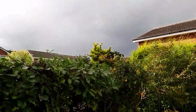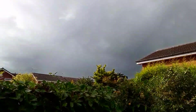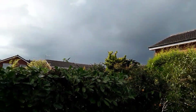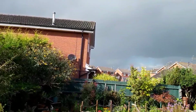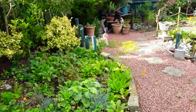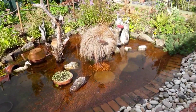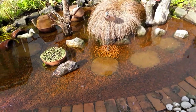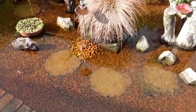I thought I'd just bring you into the garden now before it starts to rain again. Look at the black skies there. That's usually where our rain comes from. And I'll just take you around. At times it's quite bright, as you can see now. I have to be careful because I'm going to have myself in the shadow.